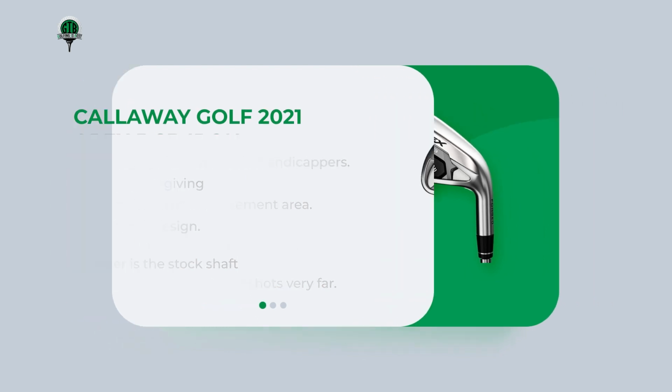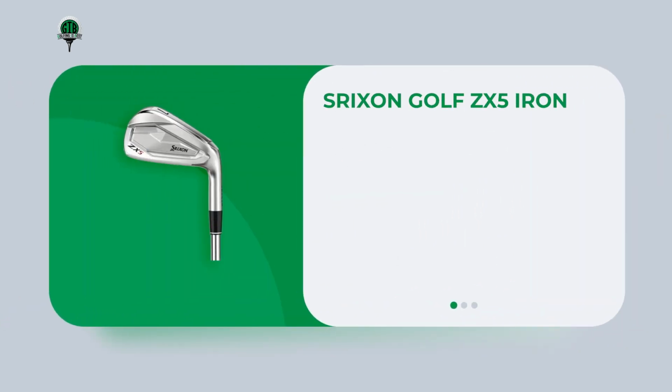Srixon Golf ZX5 Iron. The Srixon Golf ZX5 is the overall best golf iron due to its superior performance and excellent forgiveness. We love that it sports a medium-width sole and is made to give you more distance and forgiveness in a lightweight, forged-like chassis.